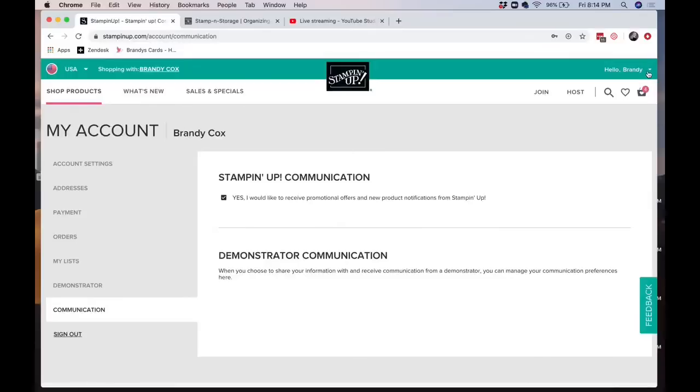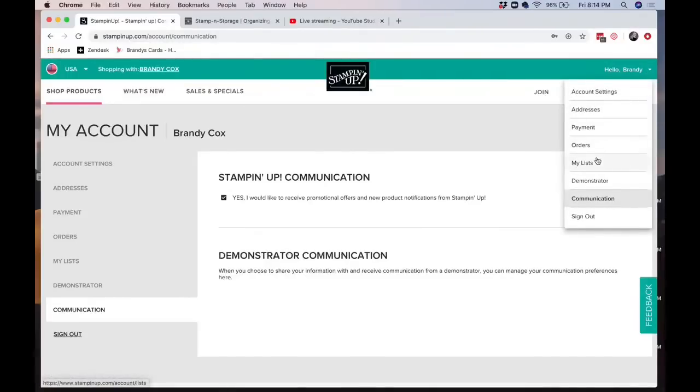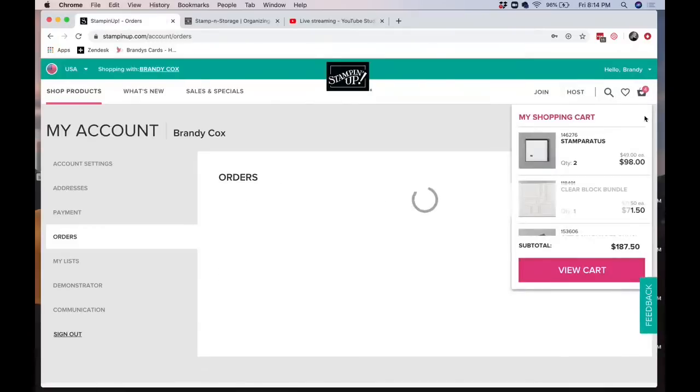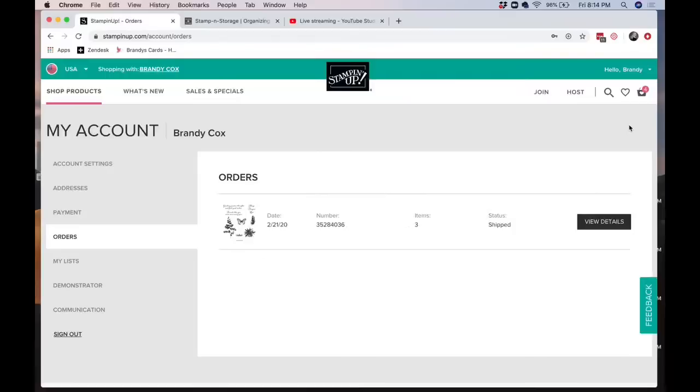It comes through as no contact, so those are hard. All right, so let's go to orders. If you click on orders, you're going to be able to see I have some stuff in my shopping cart, but here is an order that I placed on February 21st. So you should be able to see that order. And if I click on view details, then I'll be able to see all the details from that order.